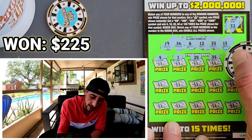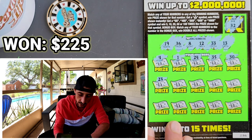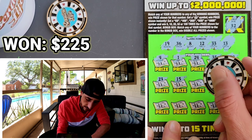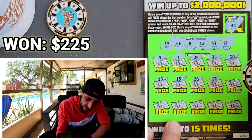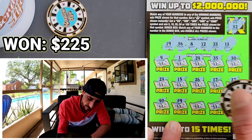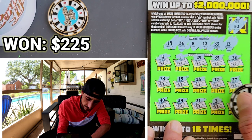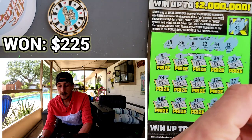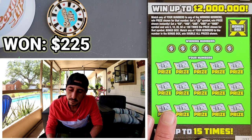35. Hondo. And then we got a $30 hit. No, a $25 hit, actually. Yeah, $25 hit. 23. 15, no. 26. 17. 100x, let's get it. 21, no. 3. And 25. Alright. Now we're symbol hunting. Now we're back on the symbol hunt.